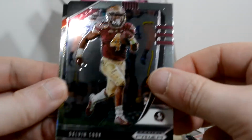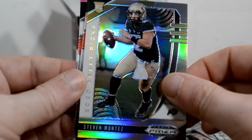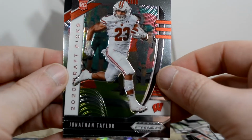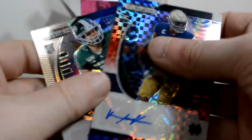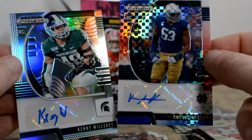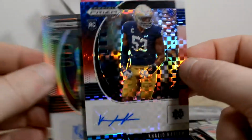Okay, Dalvin Cook, Marquise Brown, Steven Montez, Prizm. And draft picks, Jonathan Taylor. So I only got two autos. That's pretty sweet. I got a lot of rookies, a lot of other cards, not any other numbered cards, I mean, just the one numbered card.